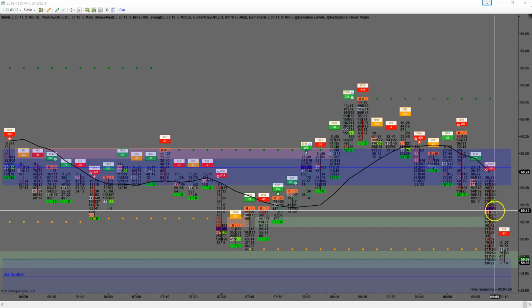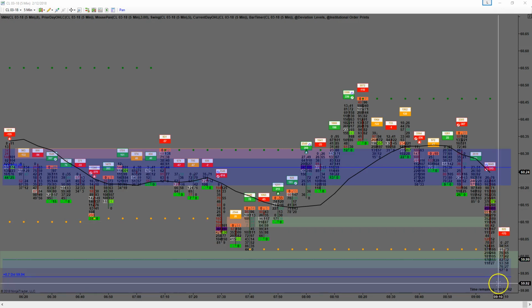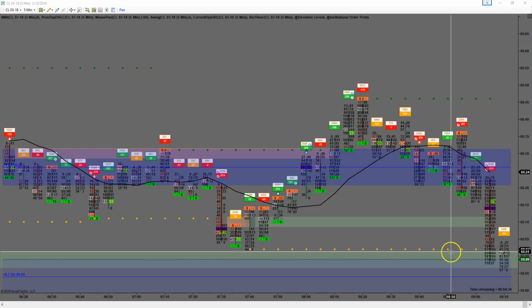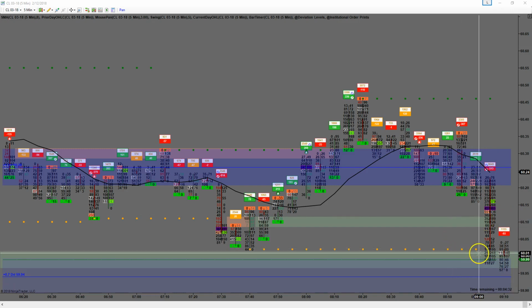This is a great sequence here. Let me see here. 13.03.93. Oh boy, stop's out of range. All right, I'll leave it there though. Okay, 60.01. Long here. I look to pull half off at 60.11.